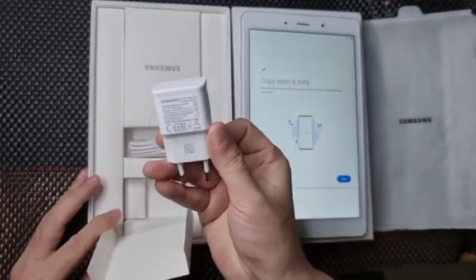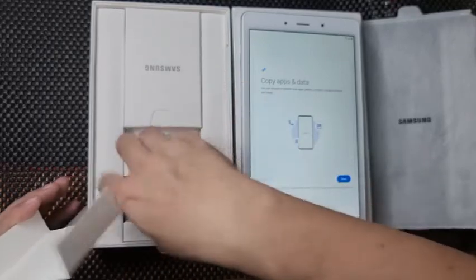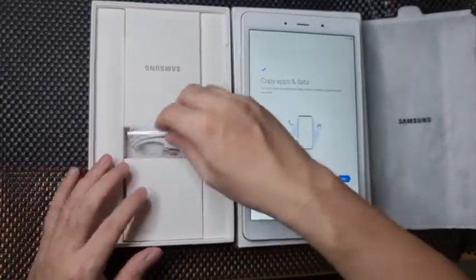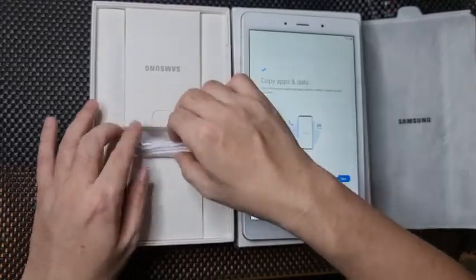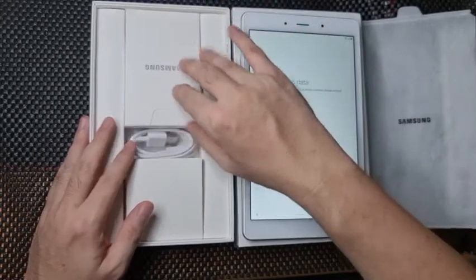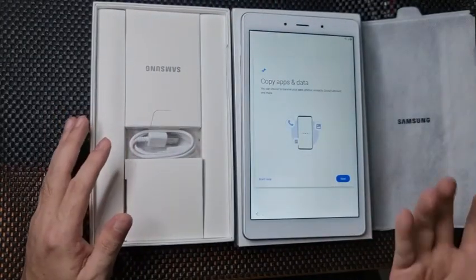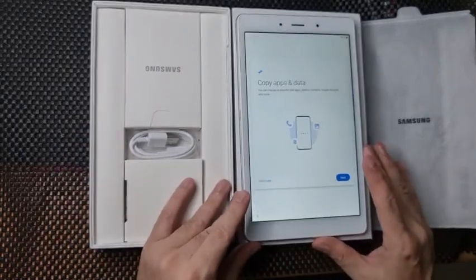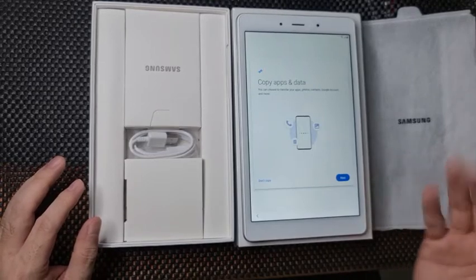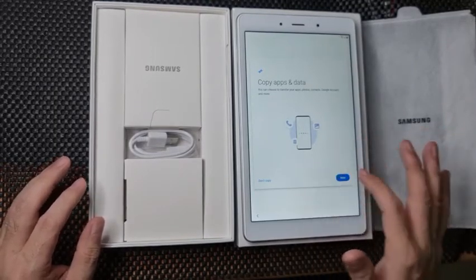Nothing special about the charging. Micro USB, I think maybe it's quite slow. But if I want to use it as a cashier, for my cashier hardware, I don't think it matters. I think it will be charged all the time, or for most of the time.